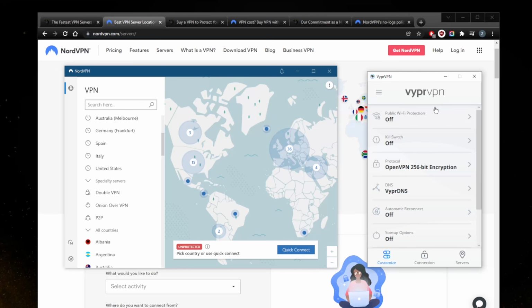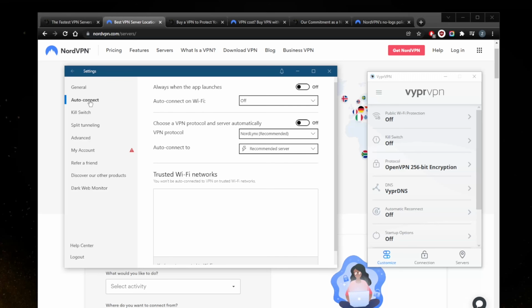What you get with VyprVPN is the kill switch, which will switch off your internet connection when the VPN disconnects unexpectedly or when you turn off the VPN. VyprVPN supports a bunch of protocols, including OpenVPN and WireGuard. And of course, NordVPN has NordLynx and OpenVPN. NordLynx is definitely making NordVPN surpass every other VPN in the market today. It's super quick, it is a true WireGuard protocol, and it definitely beats most other protocols.